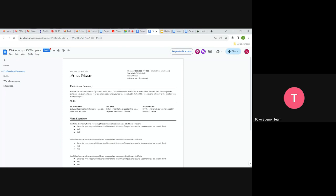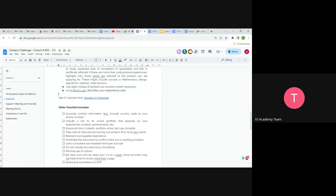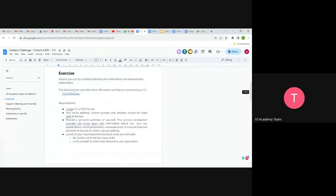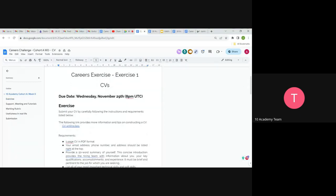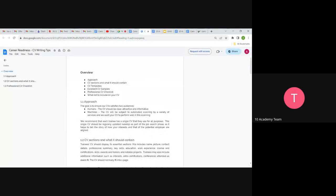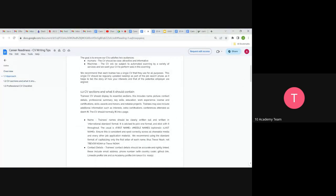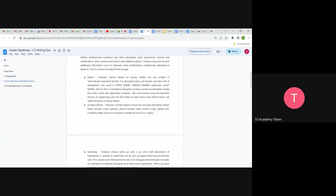So let me go back here. The document will be shared if it has not been shared yet. Now we have some writing tips for you. In these writing tips, can you see we have the approach, the CV sections, the CV templates, excellent CV samples, and a professional CV checklist and all. These are things you can go through and digest.